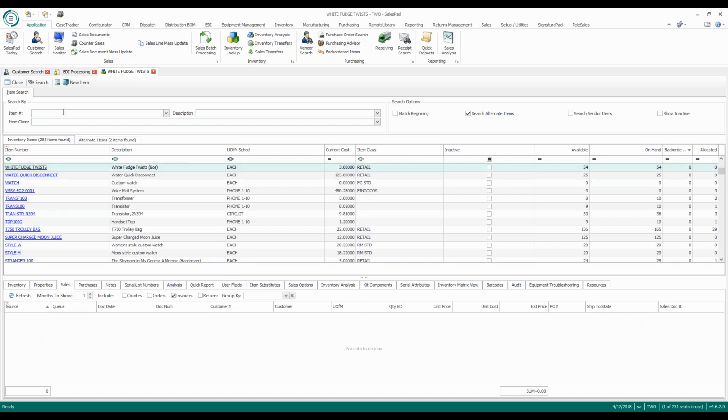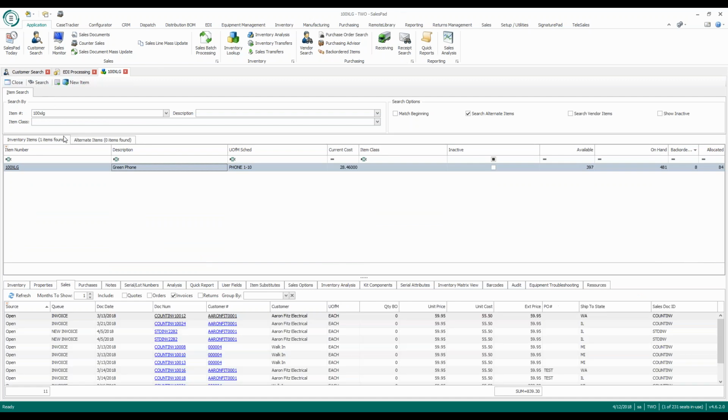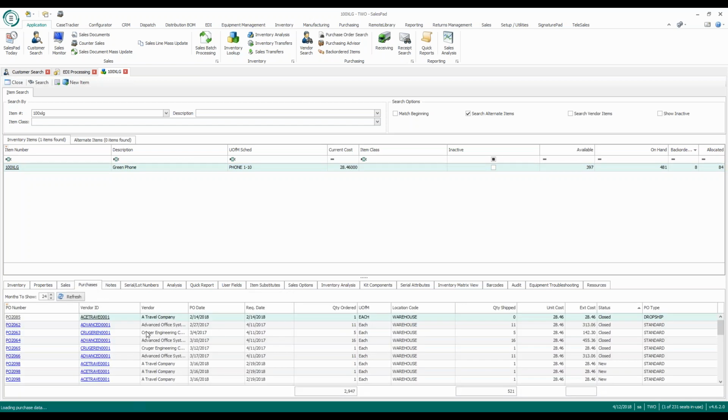If I pull up, for instance, I'll look at my 100 XLG. I can see here under my sales tab all of the sales documents associated with that 100 XLG. So any sales document out there with that 100 XLG on it. I can also view all the purchase orders with that 100 XLG on it. And I can narrow it down by the last couple of months, or in this case, I'm showing the last couple of years.